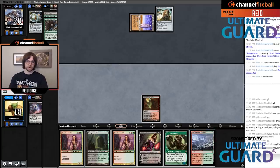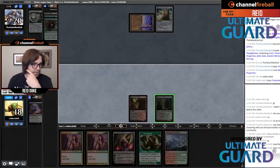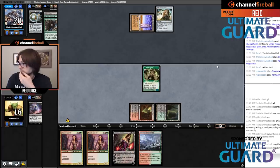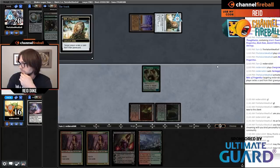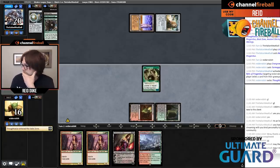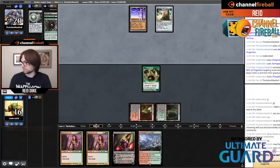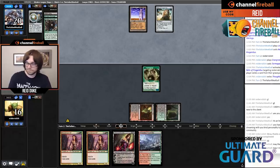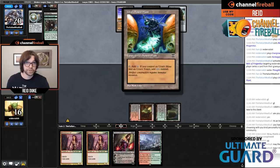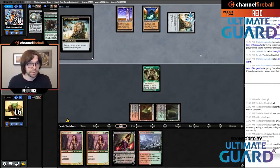Okay, definitely pleased to have drawn a third land for Lily. So Urza's Power Plant is one of the two cards they've drawn so far.